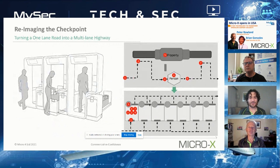An idea was born of, what if you could consolidate all of those different points into one localized region and turn a one-lane road into a multi-lane highway? What if you could create a situation where instead of one long sequential screening, you had consolidated portals? And we conceived this based around our miniaturized baggage screener using our X-ray technology.